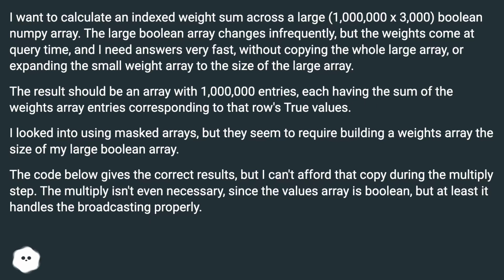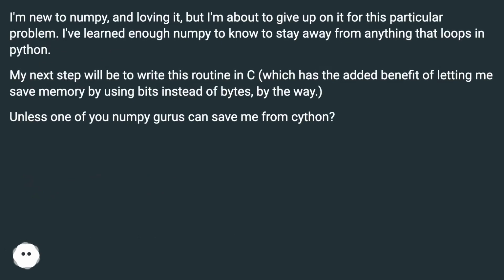During the multiply step, the multiply isn't even necessary, since the values array is Boolean, but at least it handles the broadcasting properly. I'm new to NumPy, and loving it, but I'm about to give up on it for this particular problem. I've learned enough NumPy to know to stay away from anything that loops in Python. My next step will be to write this routine in C, which has the added benefit of letting me save memory by using bits instead of bytes. By the way, unless one of you NumPy gurus can save me from Python?